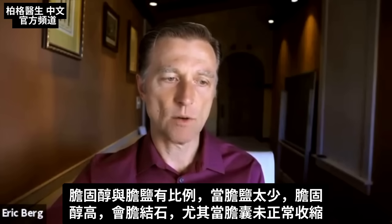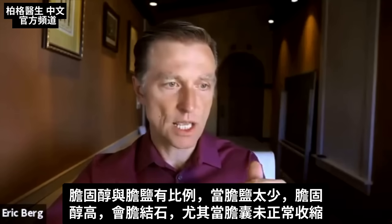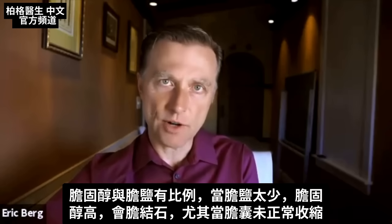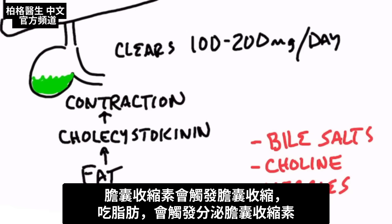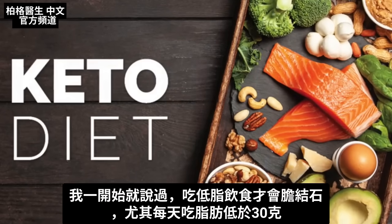So a gallstone is a super concentrated cholesterol stone, okay? You have this ratio of cholesterol to bile salts. If the bile salts go down and the cholesterol goes higher, you could develop gallstones, especially if the gallbladder is not contracting properly. But what triggers this contraction of the gallbladder is something called cholecystokinin, which is triggered by, you guessed it, dietary fat. So going on a high-fat diet does not increase your risk of getting a gallstone. It's what I said in the beginning.